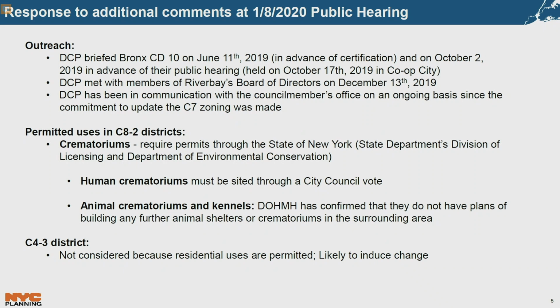Lastly, on the point that was raised regarding comments that noted that the C4-3 district would be a preferable alternative to the proposed C8-2 district. We'd like to note that the C8-2 district was identified as the district that best aligned with the existing uses on the site, and that was least likely to induce change along the corridor. A C4-3 district does have an R6 equivalent and would potentially permit residential development in the future and would be much more likely to induce change in this location. And I'll pause now for questions.